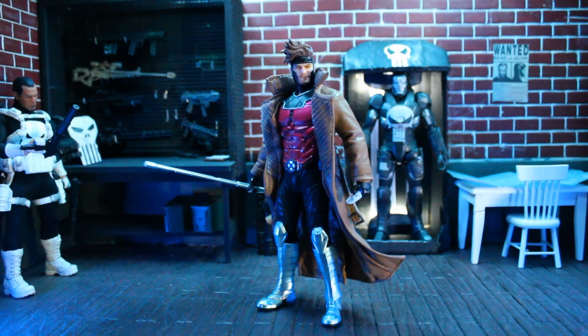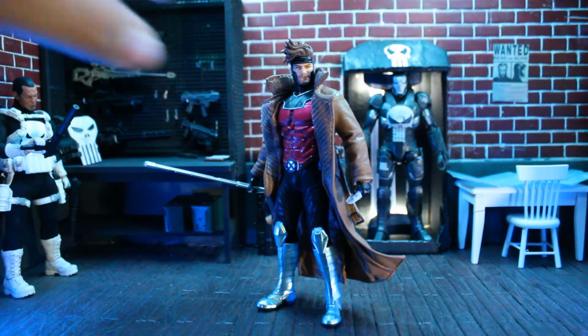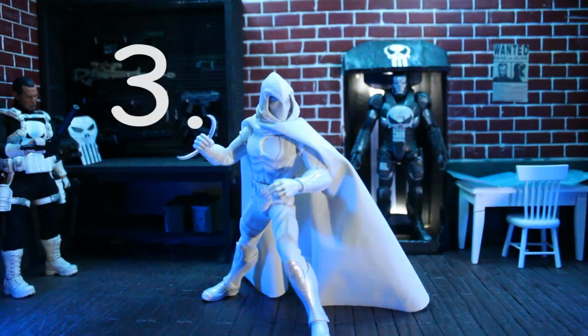Now, it was a really cool figure for this year. That's why he's on number 4. The articulation is not all that great, but the design overall and my love for the character, I'm going to give him the number 4 position. So we're going to move on to number 3. Number 3, I'm going to give to Moon Knight.